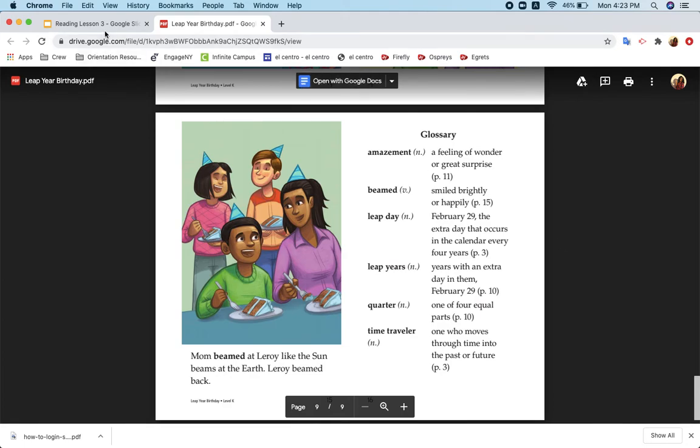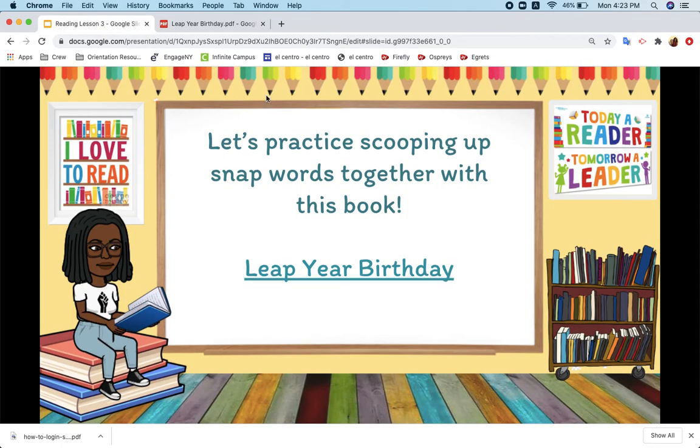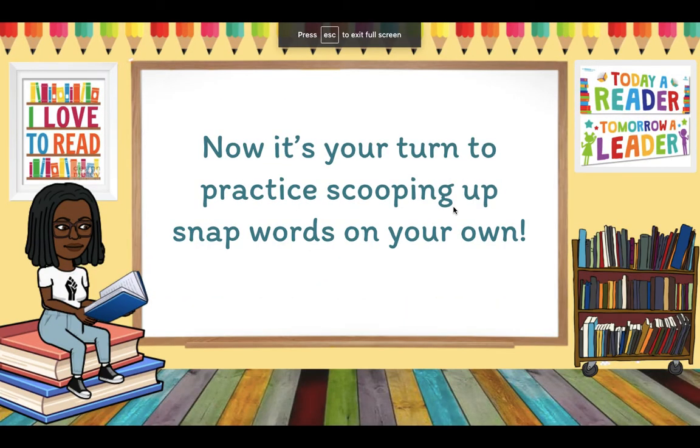The end. So, friends, that was a quick story about leap year, okay? And we could see and we could hear some of the snap words we practice, and also we can hear where you can scoop those words together to read more smoothly and more clearly, all right? Now it's your turn to practice scooping up snap words on your own. Go ahead and get a book, friends, and get to reading.